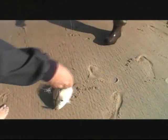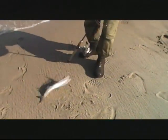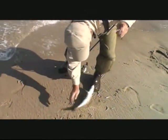Those little Taylor blues, 2 pound, 2.5 pound. That's a perfect grilling size. Right there, yeah. Let me see if I can get him by the tail here. Come here, slow down. Oh, look at all that. Look at all the rainfish he spit up.